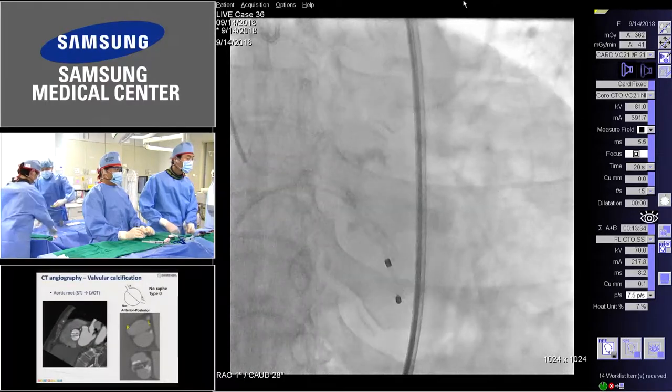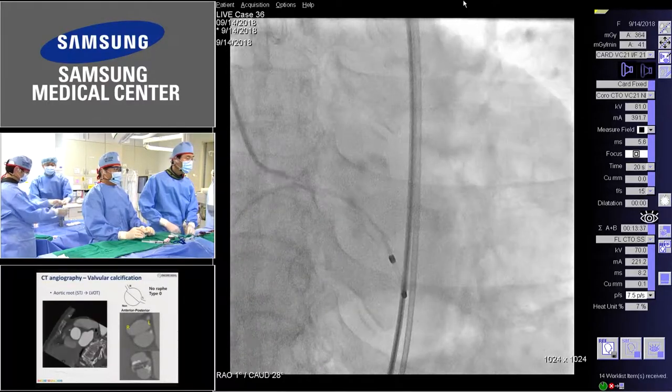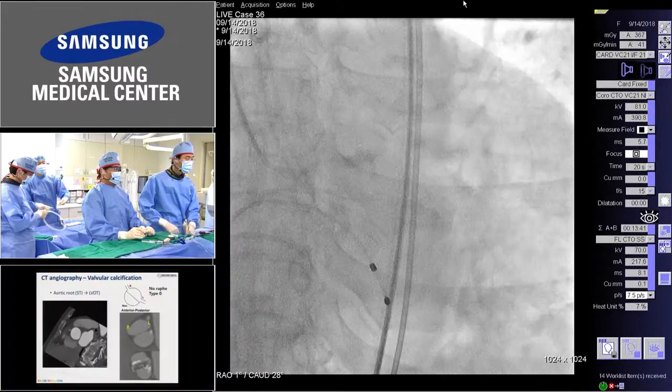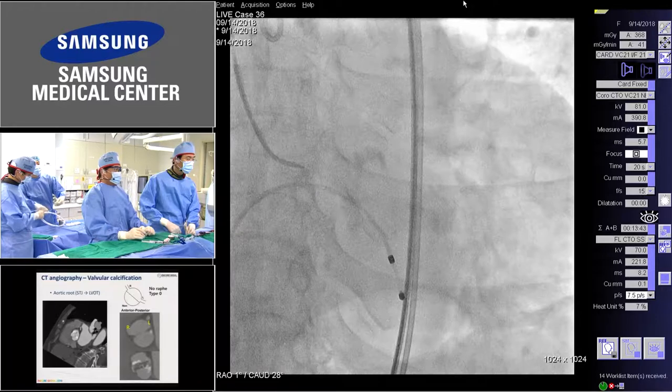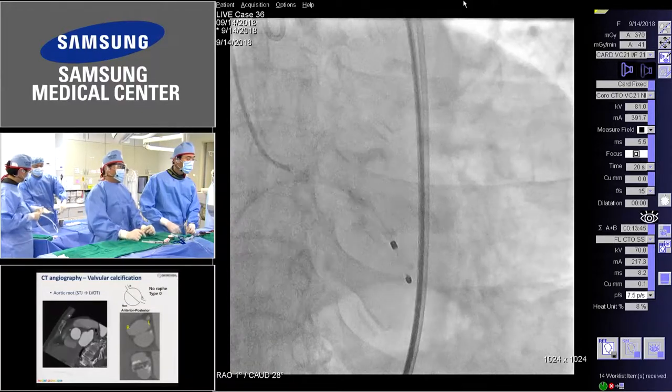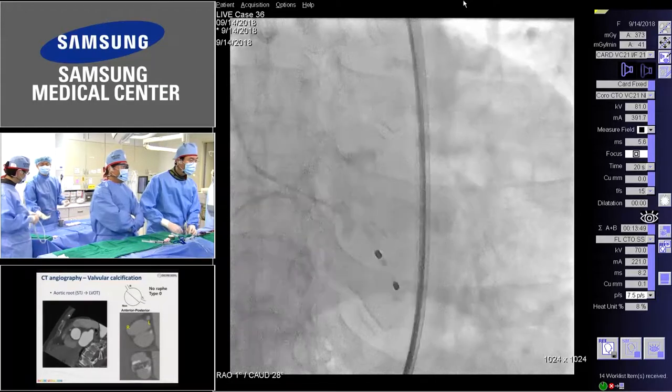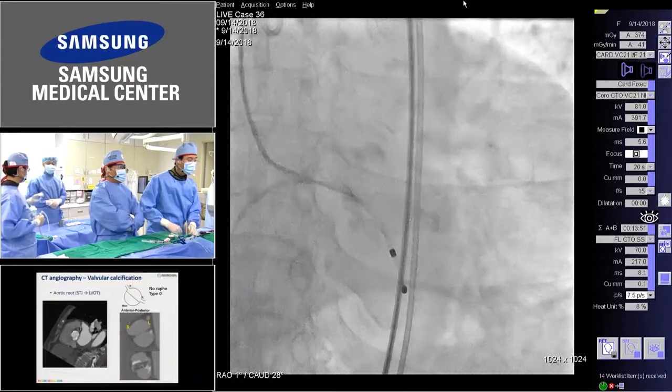So sizing, I think we still don't like oversizing, just almost 0% oversizing for the Sapien valve, but positioning is a little bit higher. We should go higher.